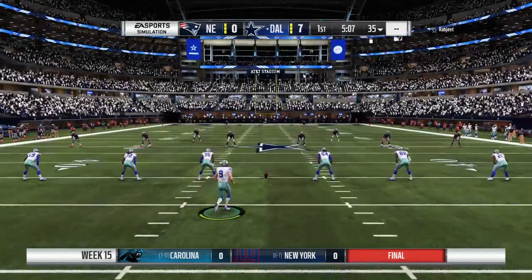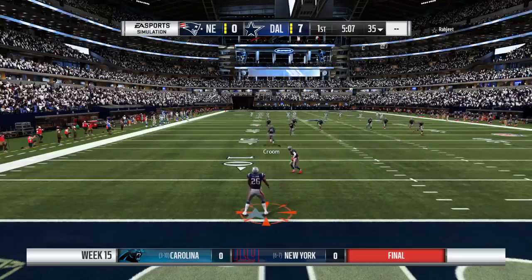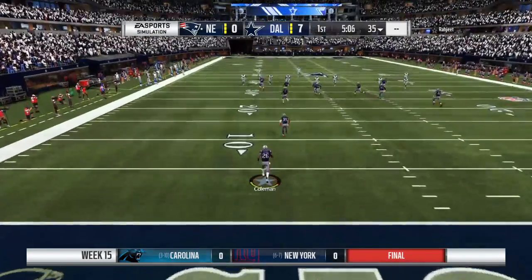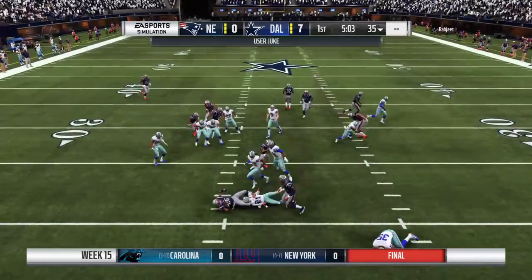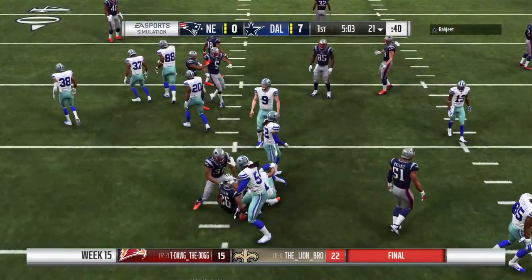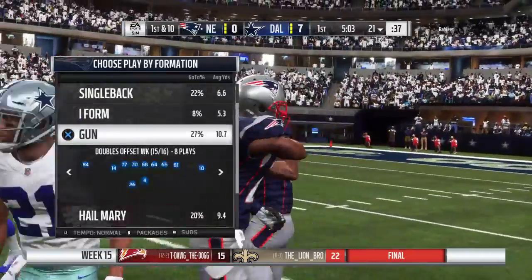Gano out to kick this one away. This will be taken in at the 1. Gets past one man. And he'll get it up just past the 20, and his guys will go to work at the 21-yard line.